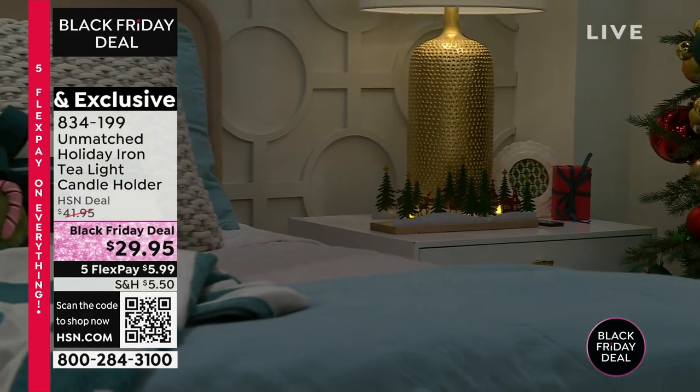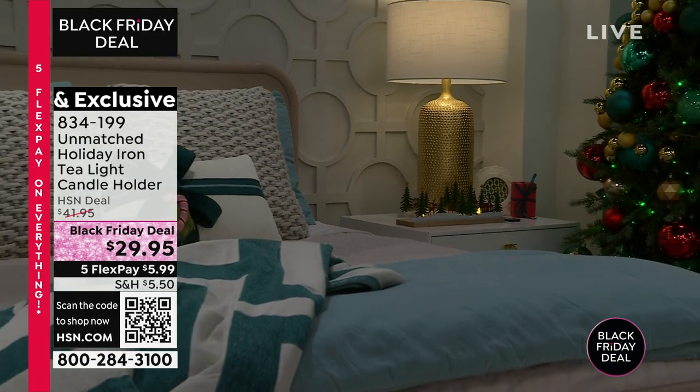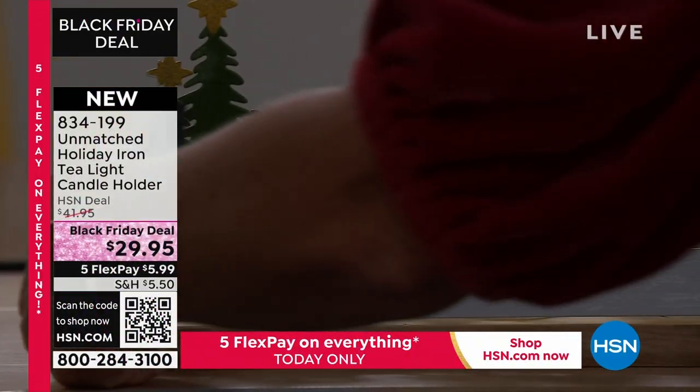Think about your mantle. My mantle's really skinny, right? It doesn't have a lot of depth. Something like this you could put on your mantle, you could put it in your windowsill even, but one of my favorites, and I'm going to walk over here, see this.